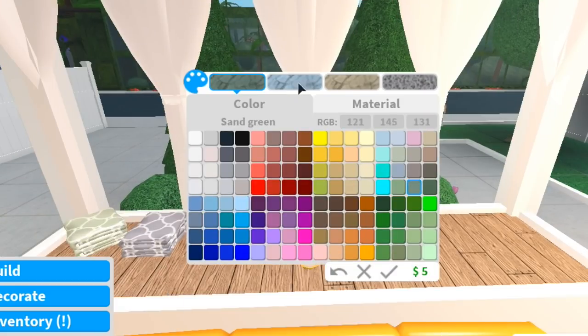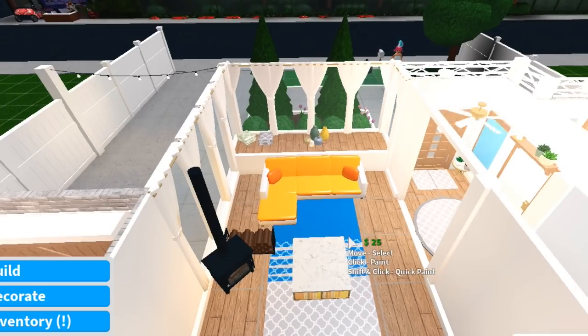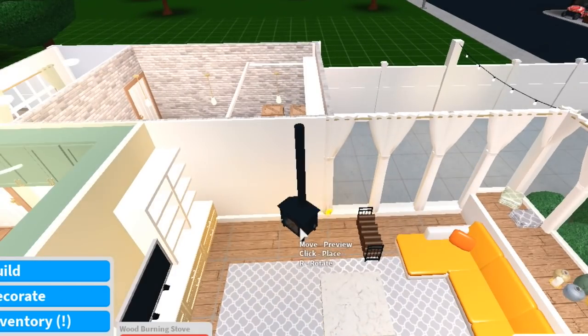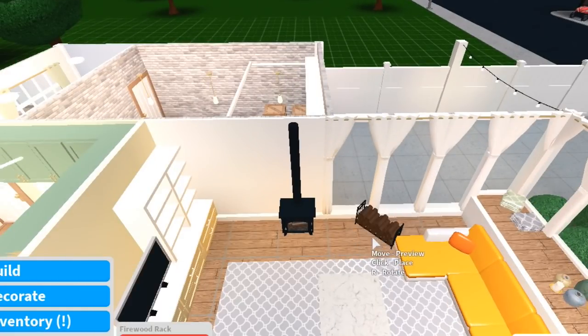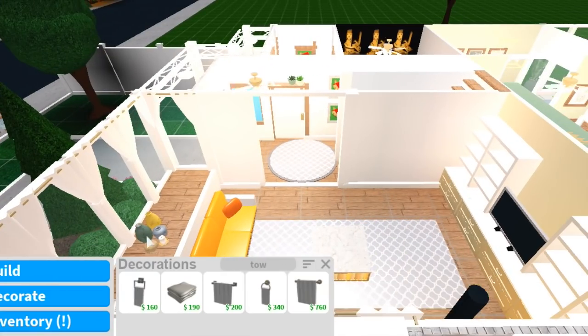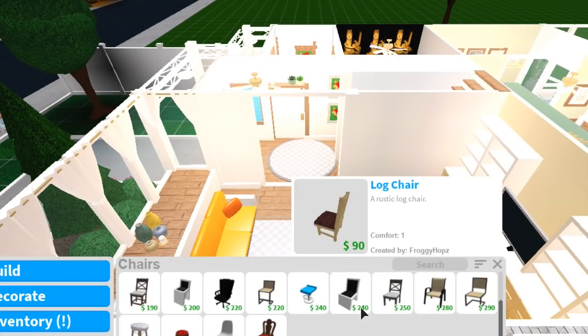So I'm just painting those towels. I do eventually add the telephone, I'm not lying, it will come. Apparently it comes much later on in the video, so now I'm just moving this fireplace over here, and I'm moving the firewood as well. I think it looks a little bit better here.